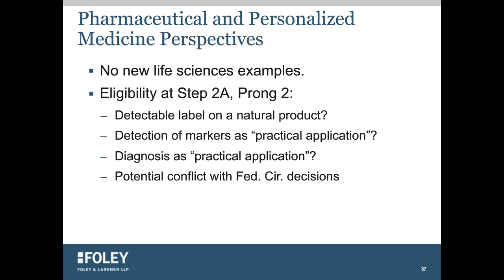I think this guidance could be helpful for claims that recite some sort of product that might be related to a natural product, but have something different, like a detectable label. That's a conventional label, so it might not support patentability under a Step 2B analysis, but could support eligibility under this new Step 2A. And I do think that kind of analysis would be consistent with the Supreme Court and Federal Circuit decisions we have.